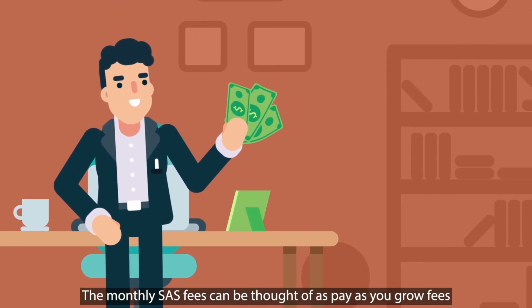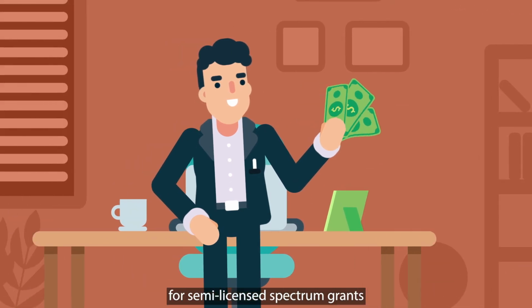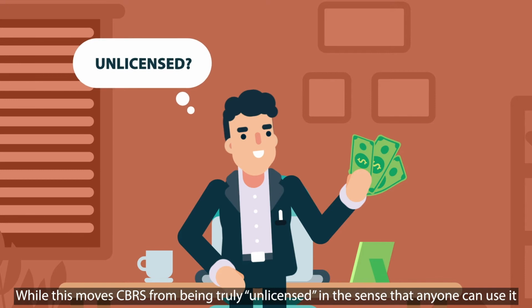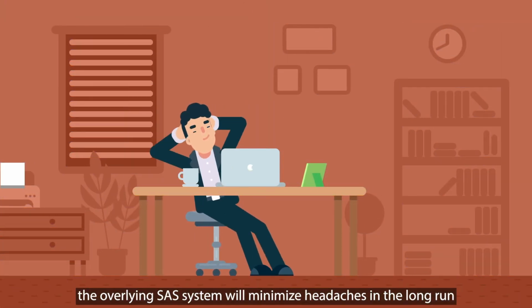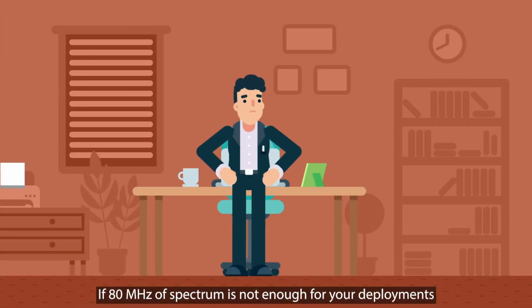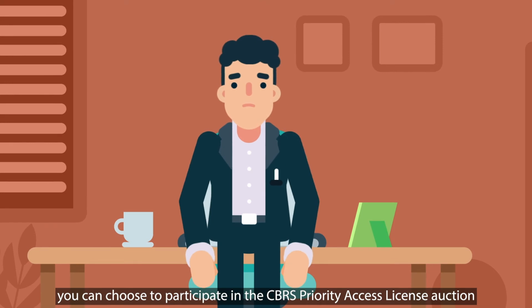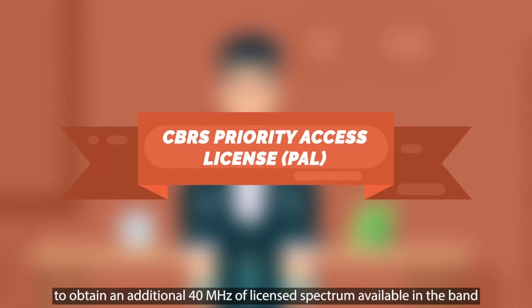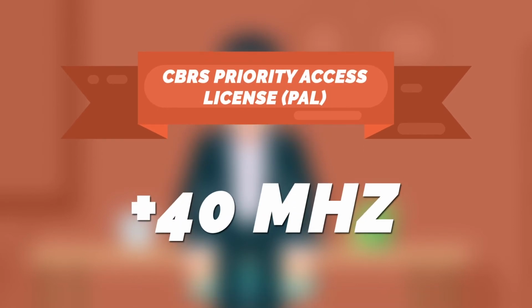The monthly SAS fees can be thought of as pay-as-you-grow fees for semi-licensed spectrum grants. While this moves CBRS from being truly unlicensed in the sense that anyone can use it, the overlying SAS system will minimize headaches in the long run. If the 80 MHz of spectrum is not enough for your deployments, you could choose to participate in the CBRS Priority Access License auction to obtain an additional 40 MHz of licensed spectrum available to the band.